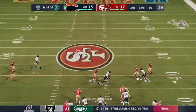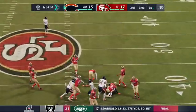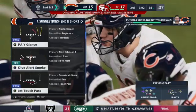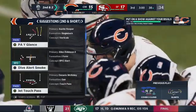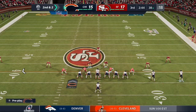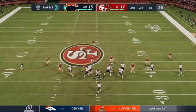Hall now throwing on 1st down. And this time he's got the hook up. It's complete. And they'll get him down after a pickup of 8. 2nd and 2. It's a gain of 8. Facing a 2nd and 2 after that last catch. Good for 8 yards. 38-yard line.